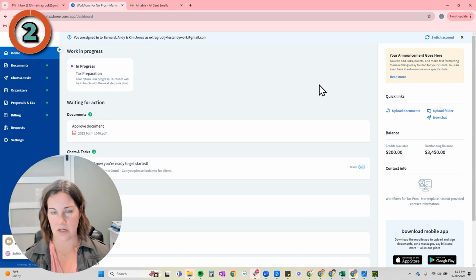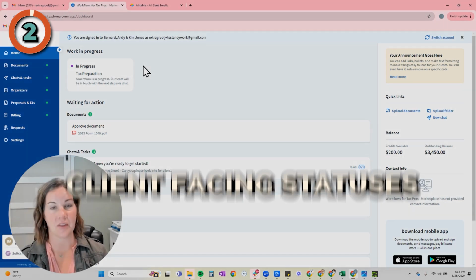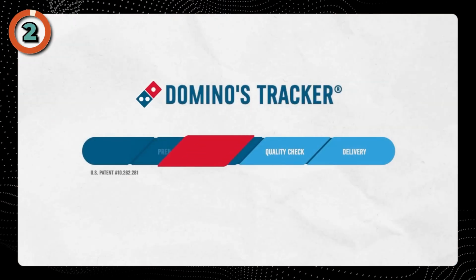Now, the next thing I wanted to share that's a favorite feature of mine in TaxDome in the portal is the ability to have what we call client-facing statuses. Now, this is a new feature that TaxDome just recently released. You can think of it like the Domino's pizza tracker, right?